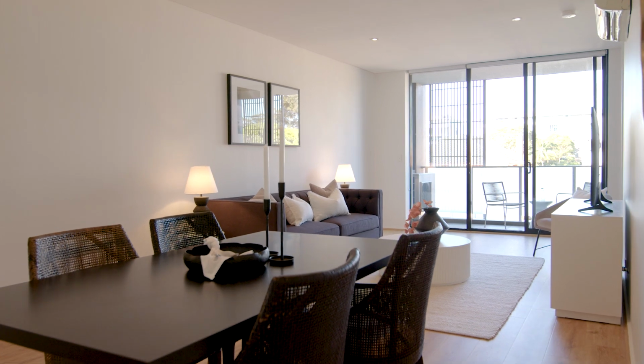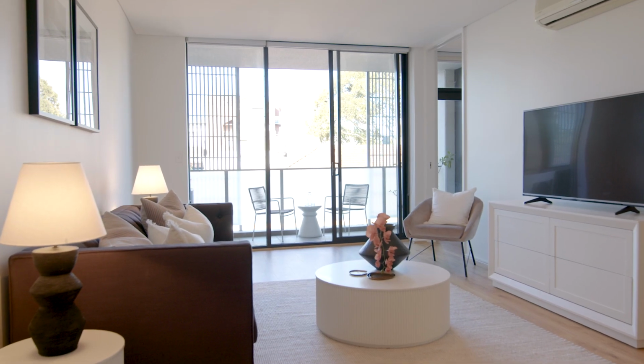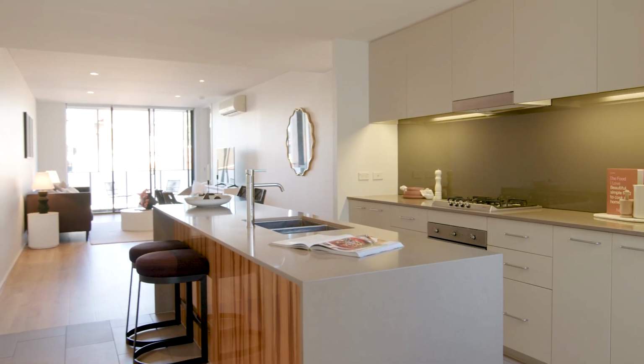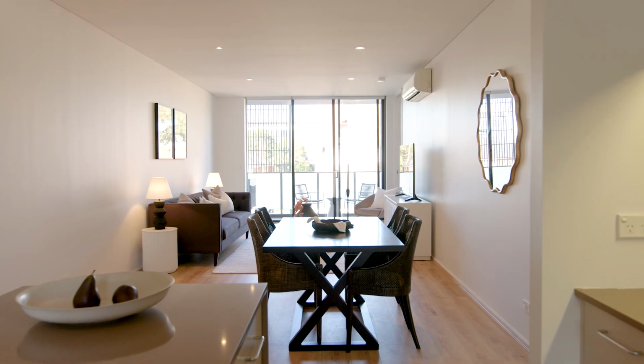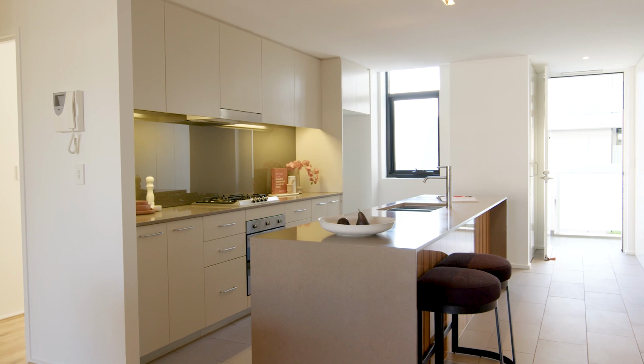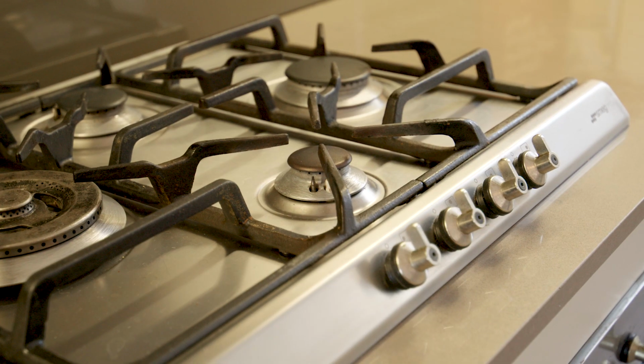As you enter the home, you're immediately struck by a sense of space and luxury, as well as brand new timber floorboards. The cleverly designed floor plan allows for an oversized kitchen whilst keeping well-proportioned living and dining zones. The kitchen is the heart of the home and offers loads of benchtop and cupboard space, preferred gas cooking and Smeg appliances.